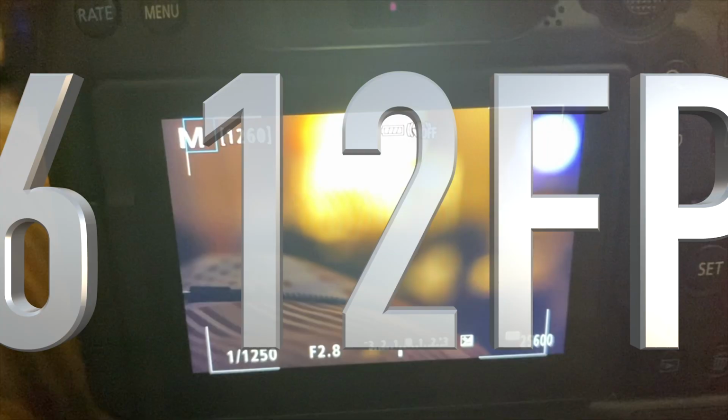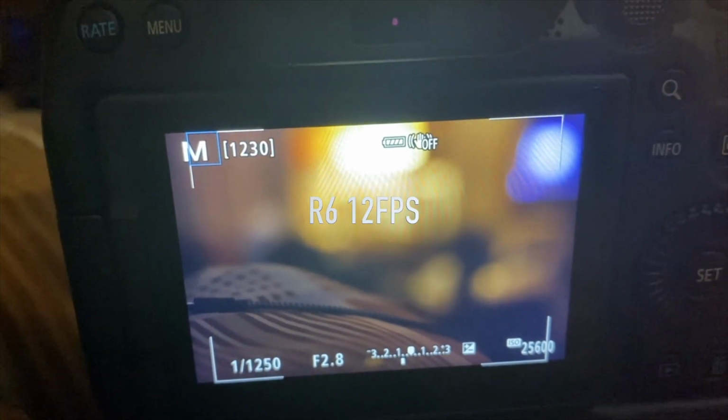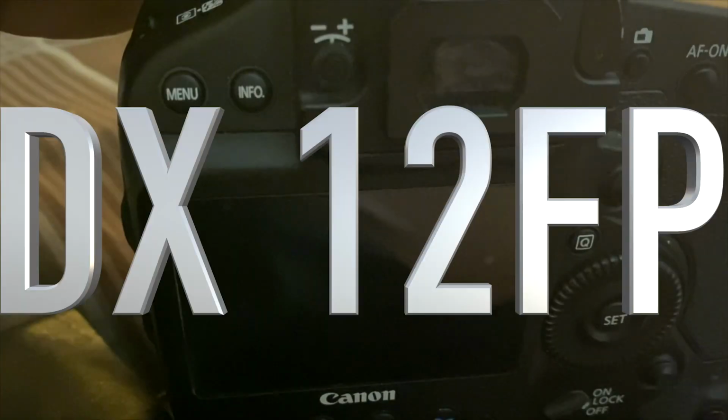The 12 frames a second again. And here's 12 frames a second on my 1DX.